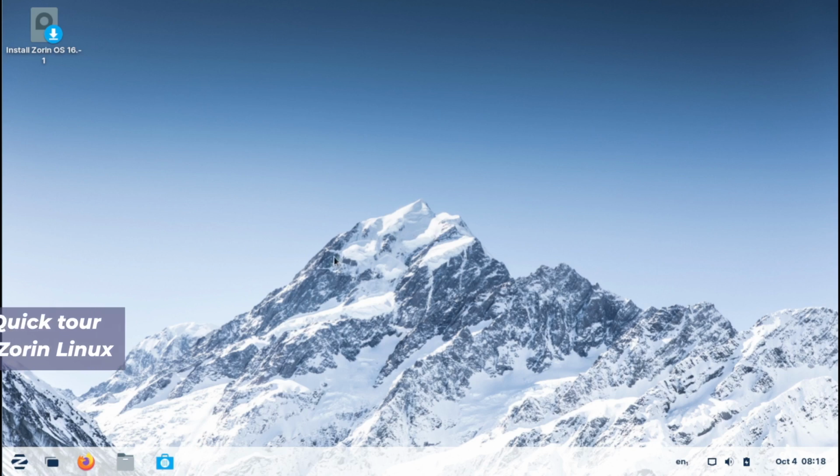So when the Zorin OS boots up, this is what you see. So this is a wonderful background image here. And one of the characteristic things about this default background image is that as the day progresses, the background light also keeps changing. When it is evening, it becomes dark. When it is morning, it becomes lighter. So this is a wonderful background, but by no means this is the only background that you can have. So let me just take you to a quick tour of Zorin OS.